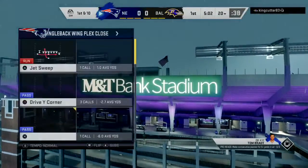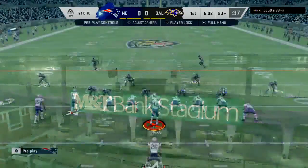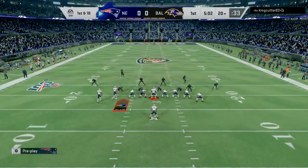The Patriots take over 1st and 10 at their own 20-yard line. Brady and the Patriots now 1st and 10 at the 20.